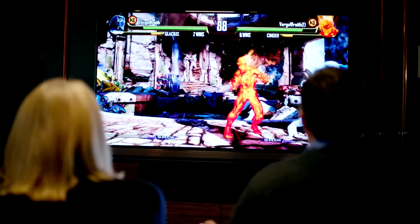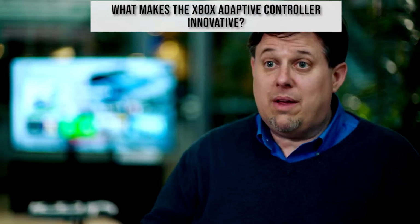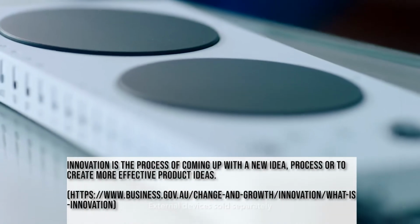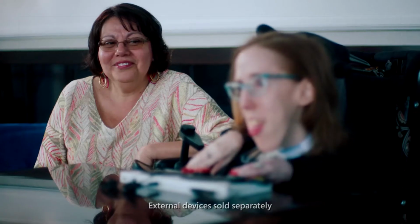The reason for this specific product to be innovative is the fact that no other organization has built an adaptive controller like this and marketed it towards the specific segment demographic. What makes the Xbox Adaptive Controller innovative? Well, first, let me state what innovation is from the government's perspective. Innovation is the process of coming up with a new idea, process, or to create more effective product ideas.